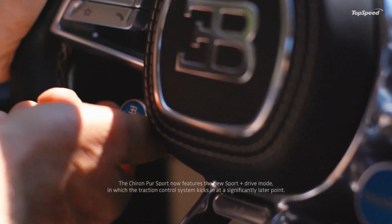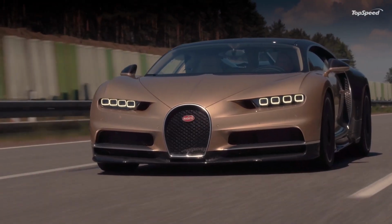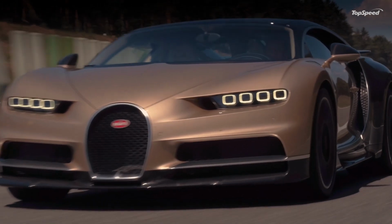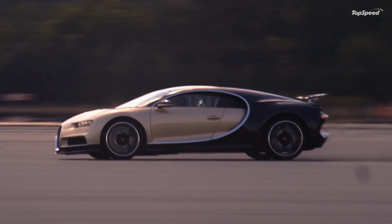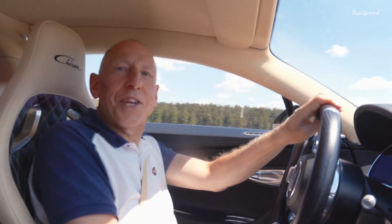And also, if that's not enough, you can select the handling mode, where you get more downforce, more stability, and you can do this. And that is how you be a hooligan in a Chiron.